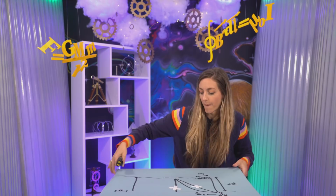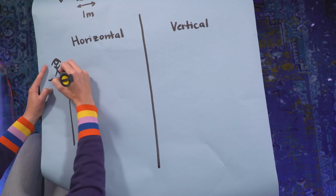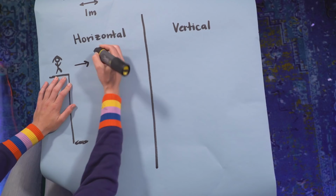Let's find out. Again, we will consider horizontal and vertical motion separately. We'll start with horizontal. Oh, here's my cliff. Rocks, cliff, got it all. Is she accelerating sideways? No, she's not wearing a jetpack and we're neglecting air resistance. So horizontally, she's going a constant 2 meters per second until she hits the water. But for how long? What's the time, T?